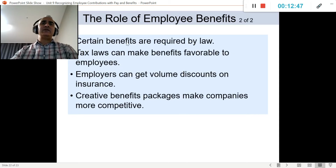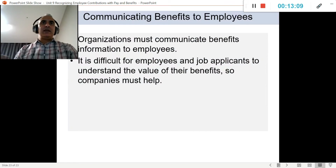Like I said, we have benefits that are required by law. Here, rather than just going for what is required by law, we always have to go the extra mile to make sure that employees feel that this job is attractive as well. Okay, and it's important to communicate the benefits to the employees in an effective way. Not only telling them what their benefits are, but making sure that whenever they want to take those benefits, there are no roadblocks to it.